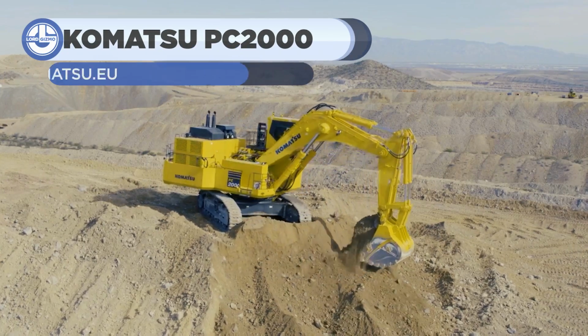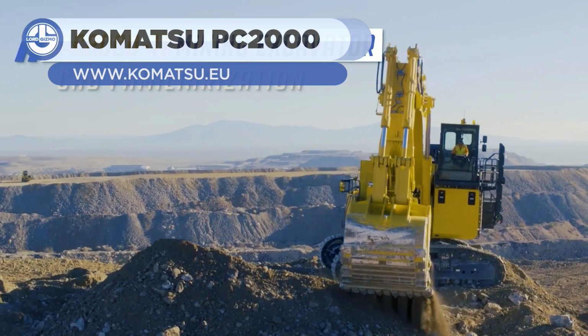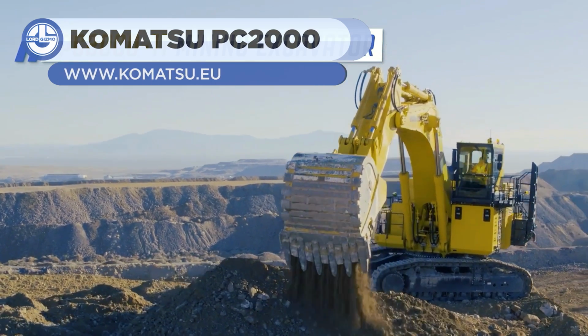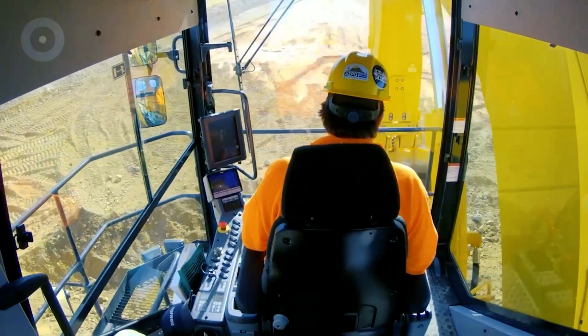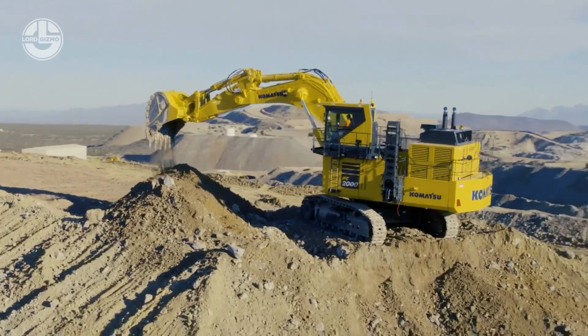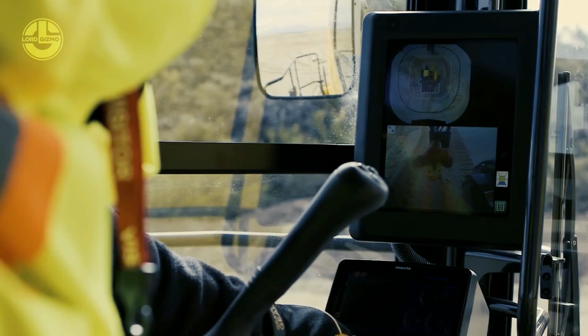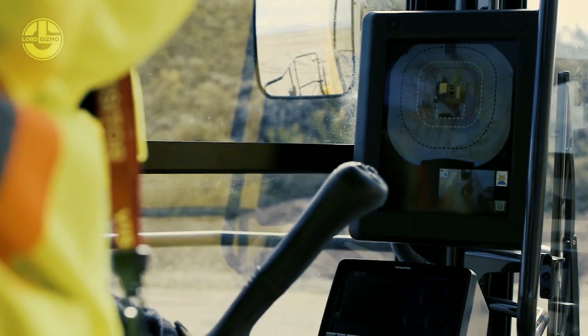Next, we have the KOMATSU PC2000-11, which is a 200-ton class excavator. Due to its huge material handling capacity and responsive hydraulics, the mine owner can enjoy 12% more production. The excavator bucket capacity ranges from 15.7 to 17.9 cubic yards.